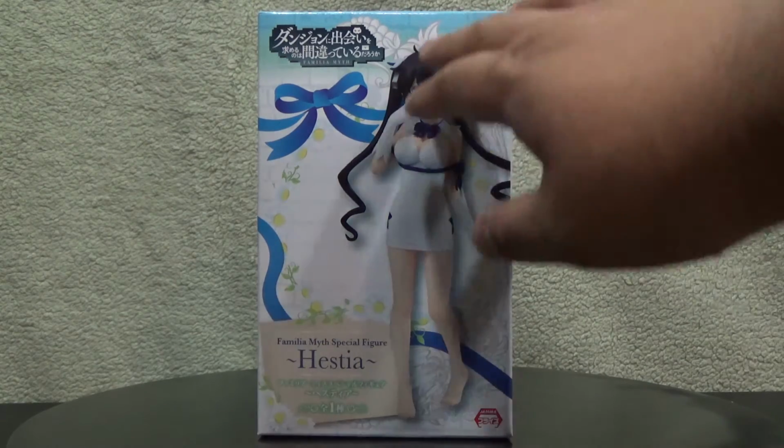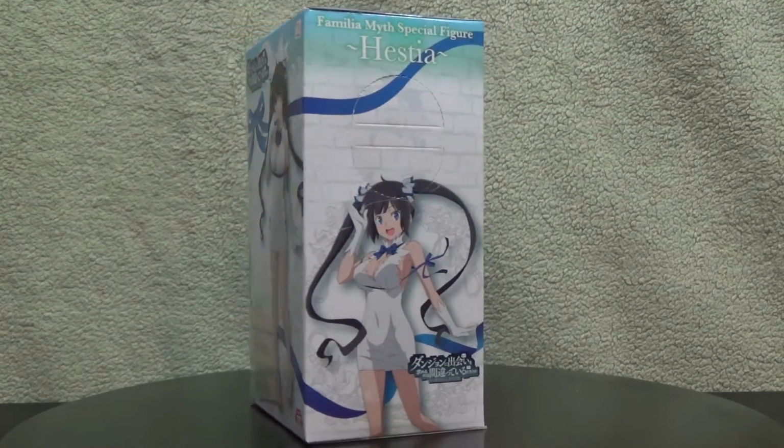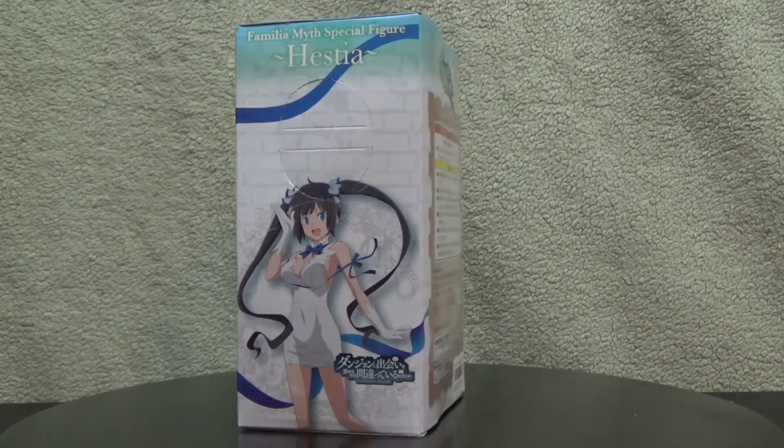You have the front of the box here. You can see the main character here. Of course, it says Hestia, and she's the main character's friend, I guess, who levels him up during the anime. So we're going to take a quick spin of the box here. We're going to take a side look. This is her from the anime. That's how she looks. Then a quick look at the back here.